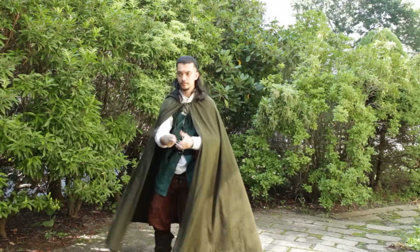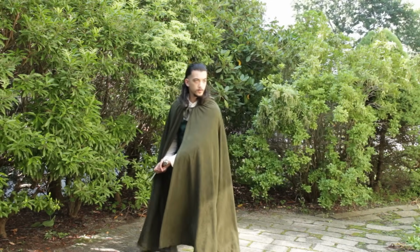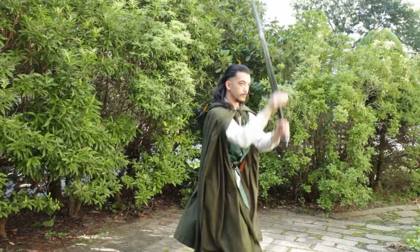There are characters that are described as wearing cloaks of this style that use them for camouflage concealment. I'm thinking of Lord of the Rings and Ranger's Apprentice specifically, but I am of the personal opinion that a cloak of this length and this design is really more of a hindrance than a help. Now, I suppose with enough training, you could practice to have it not get in the way as much, but no amount of training can really beat physics.